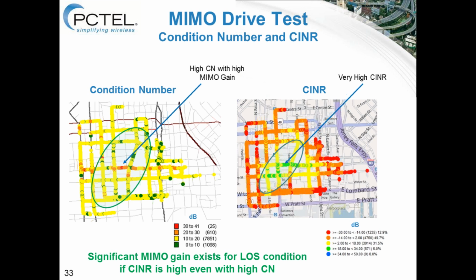So what we did then is look at the CINR also in the very center here and found that we had very, very good CINR. So what this is telling us is that even if you have a high condition number, if you have very excellent CINR like we have here, you can still get MIMO gain. And those industry norms that I showed on that slide, about 7-8 slides back, you don't necessarily have to follow those industry norms that we showed.